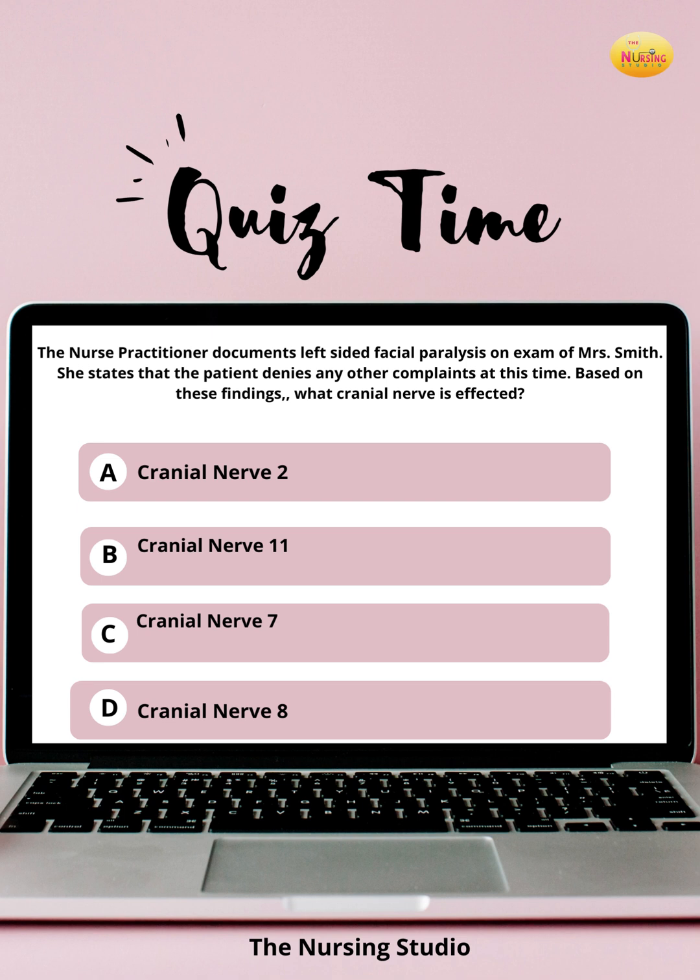And you guys, make sure you are keeping yourself up to date with those cranial nerves, just being aware of what each of them are and what they're associated with.